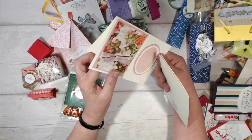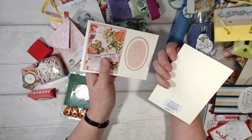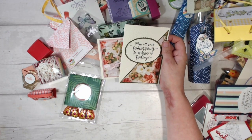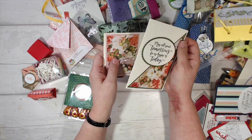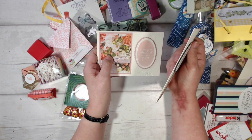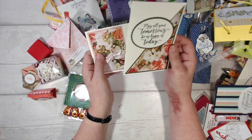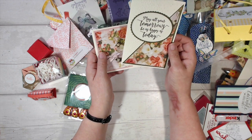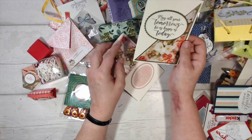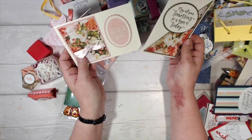So I got 2 of these because Jez came past, Najeza Creates, Jez Carpenter. She came past as I was wandering around the room, swapping with other people. And she left one on the table for me while I wasn't there, and didn't realise that I'd already swapped with her. So I got 2. But you know what? Aren't they beautiful? And all you need to do with that is stuff it in an envelope.